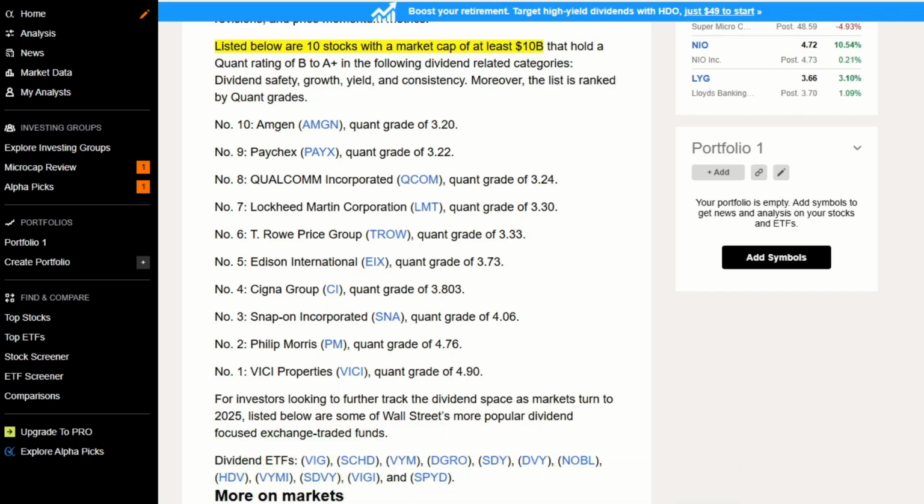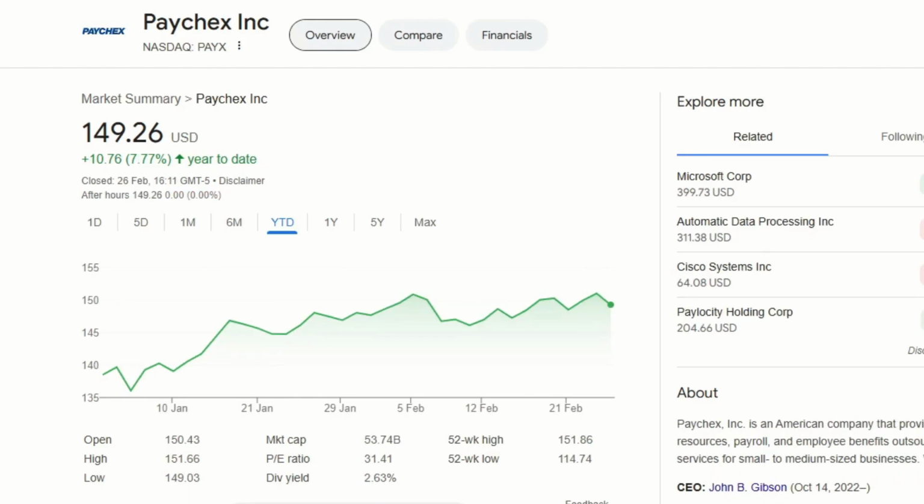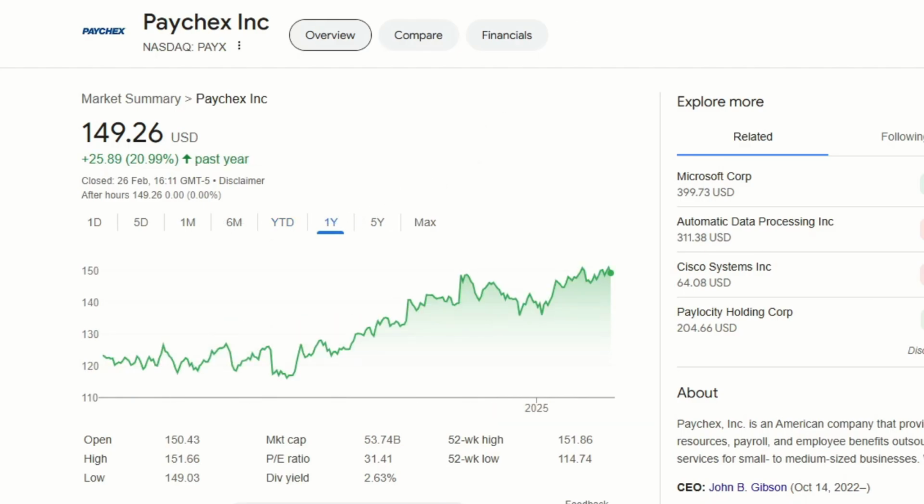Obviously, when it comes to dividend stocks, we want a dividend return, but we also want share price growth. So I'm just going to take a quick look at some of these. For example, on the list, number 10 is Amgen. Year to date, Amgen is up over 18%. That's 18%, guys, in just 2 months, which is an incredible return rate, especially for a dividend yielding stock. Next up, we have Paychex, which is up 7% year to date, but it's up 20% over the past year.